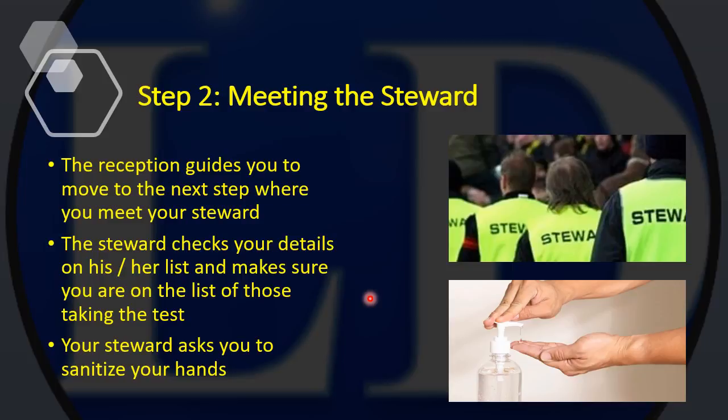This means that when you meet your steward, he or she will have a list of those people who are taking the test on that day. They will ask your name and check your ID, and then they will confirm from their list that you are on it. Once you are on the list, they tick mark your name and ask you to sanitize your hands once again, obviously. Okay, so that was step 2.